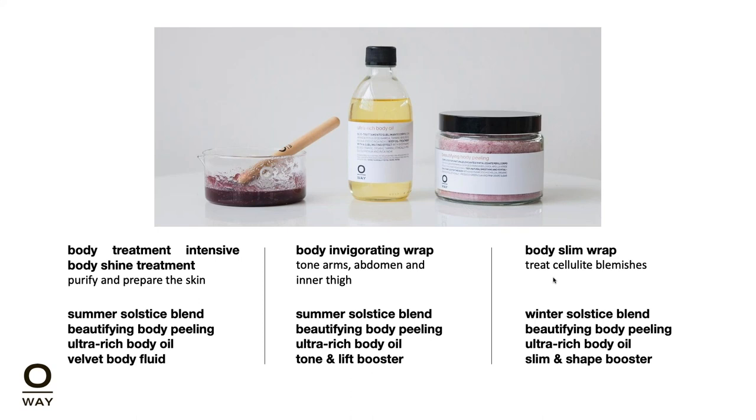whichever you choose. Next is the body slim wrap. So this one's going to help to treat cellulite. You're going to use the winter solstice blend on this one because it's more of an anti-aging one. You can use either one, but this one's going to be your anti-aging solstice blend. You're going to use that with the same beautifying body peeling, the ultra-rich body oil, but you're going to use the slim and shape booster for that.